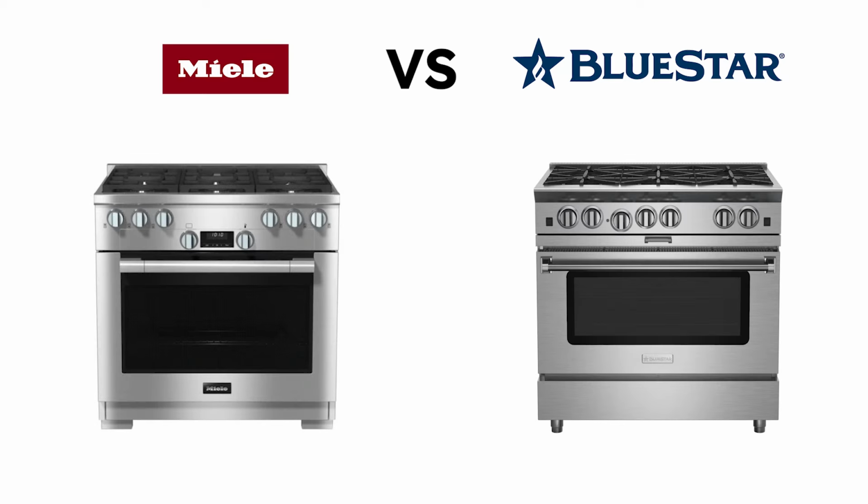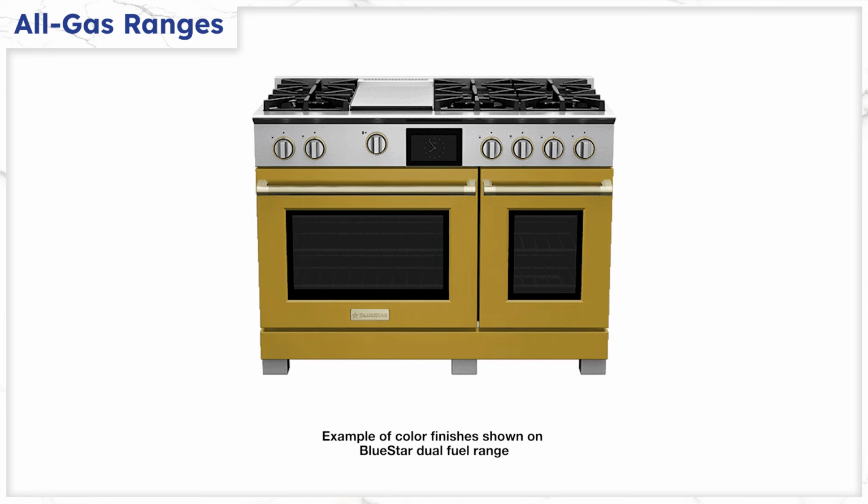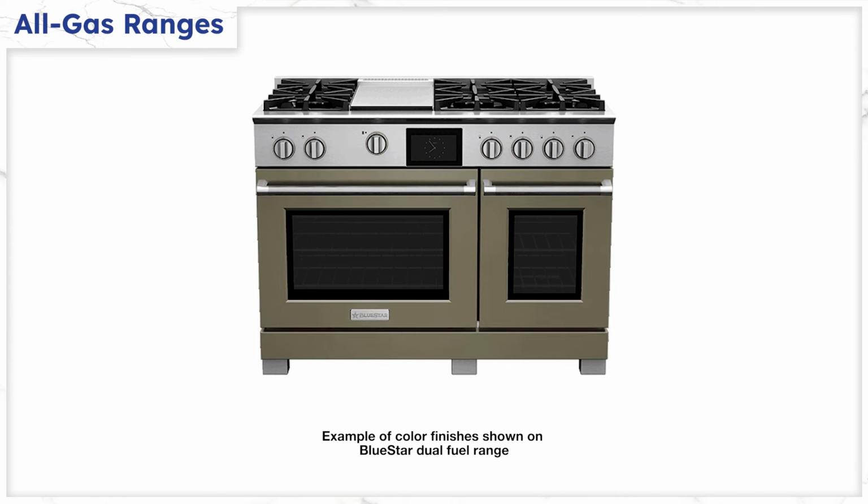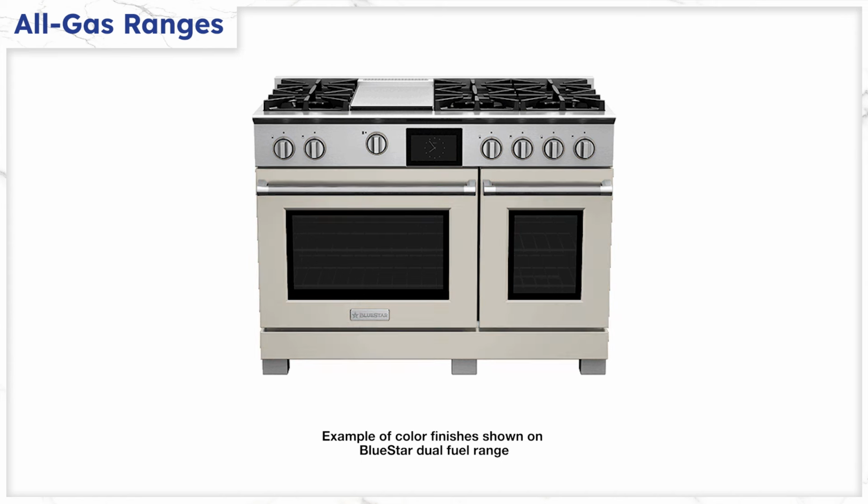And very different looking, very different in how they operate. BlueStar is definitely that more professional, chef-centric look, whereas Miele has that more contemporary style, really nice electronics, good controls. So let's talk about all gas specifically between the two. It's a primitive range, but it's a restaurant range. But I don't know a restaurant that's got 1,000 colors and 10 trims. So if you want something unique, then BlueStar is the best you can certainly buy from a unique standpoint.